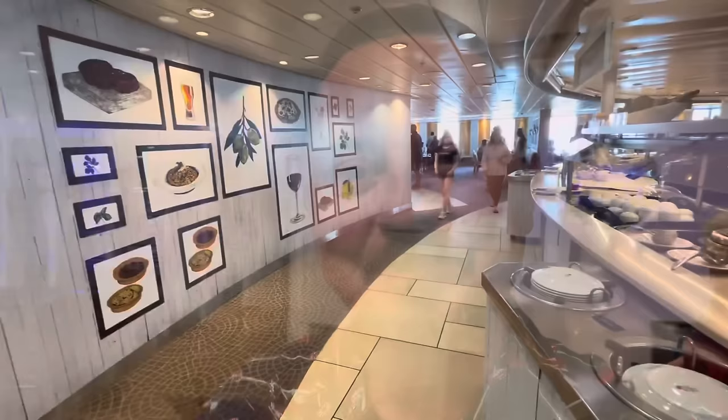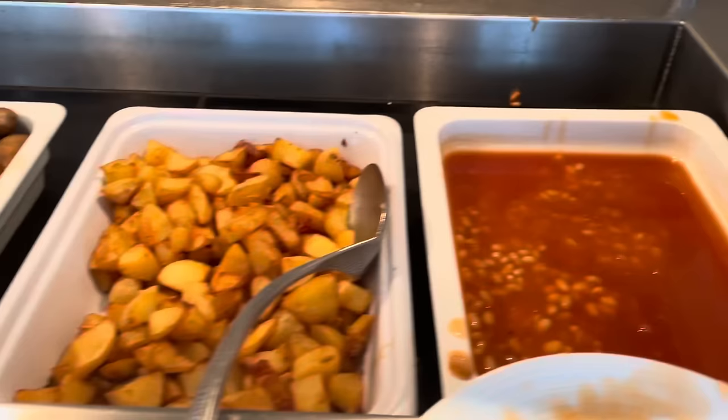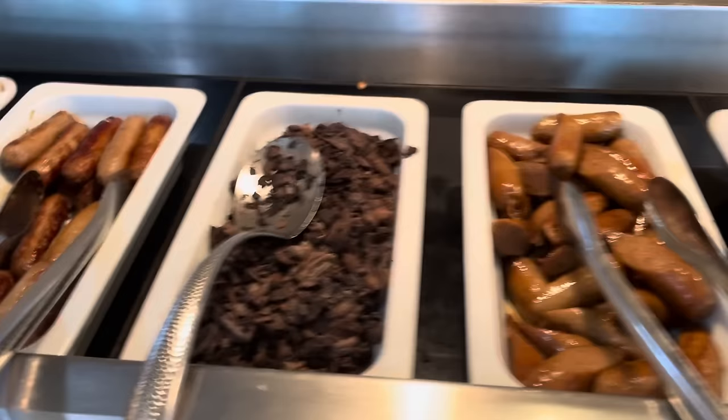Today we are trying the Marketplace Buffet for our breakfast for the first time. As you can see, there's plenty of choice at the buffet for breakfast. They also have pancakes and an omelette chef on hand.